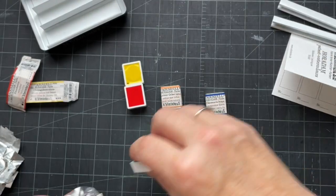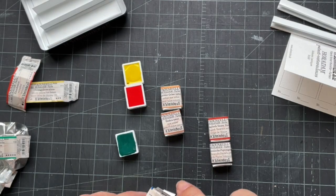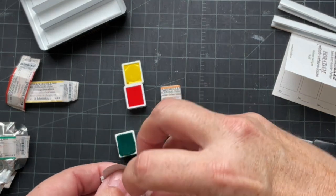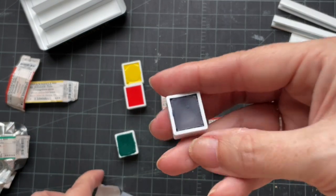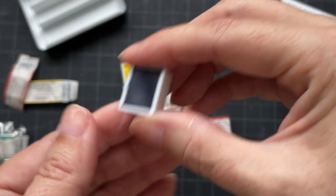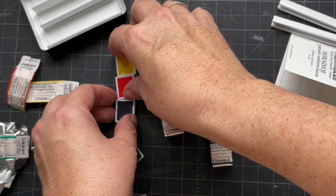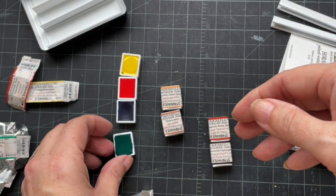So this is a Viridian. Keep with this side of things, the primaries. And that's what you have, is the blue, yellow, and red. That's kind of a warmer, almost neutrally red. There's the blue. It's kind of sunk a bit into the pan, but I know what that feels like, because some of the ones that I make do that too.